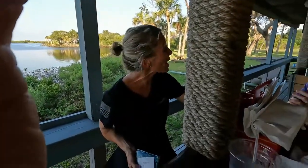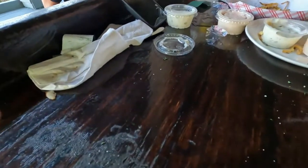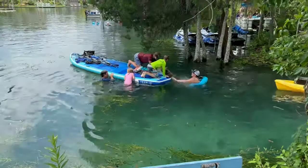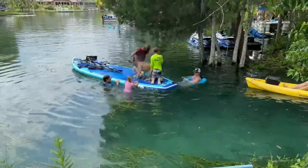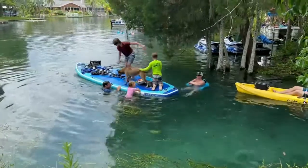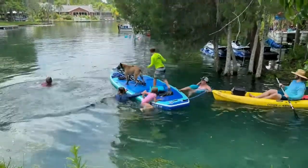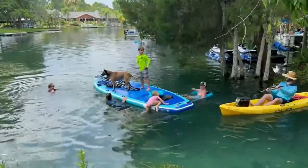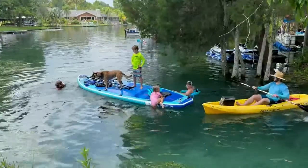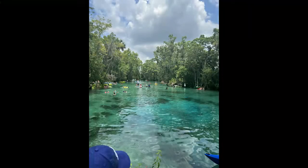Cheryl and I both thought the same thing, and we told our waitress too that Three Sisters Springs should be at the top of your list for places to visit in Crystal River. You go to the marina in Crystal River, you rent a kayak, and you paddle about half a mile to get into Three Sister Springs. There's 3 springs in there, and that's why they call it Three Sister Springs. But that's the most beautiful area to enjoy the springs.